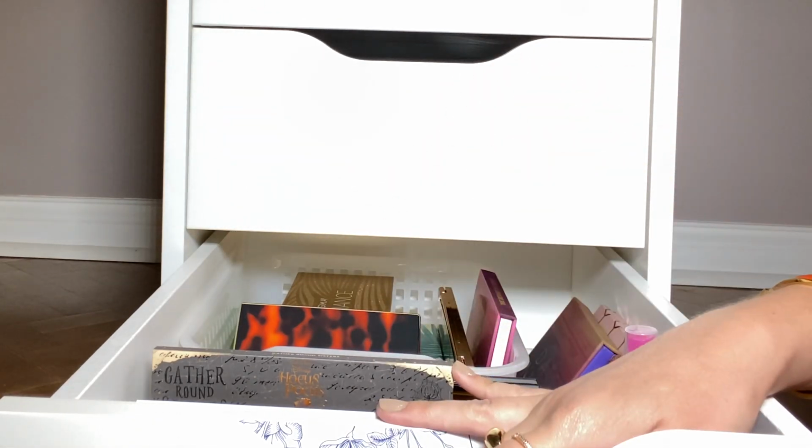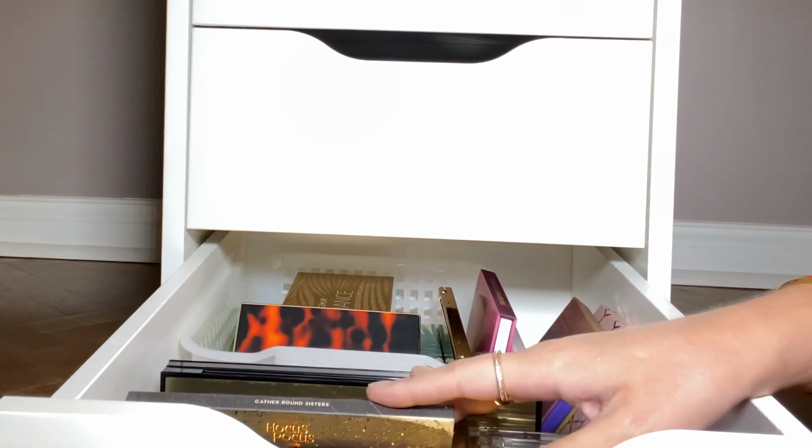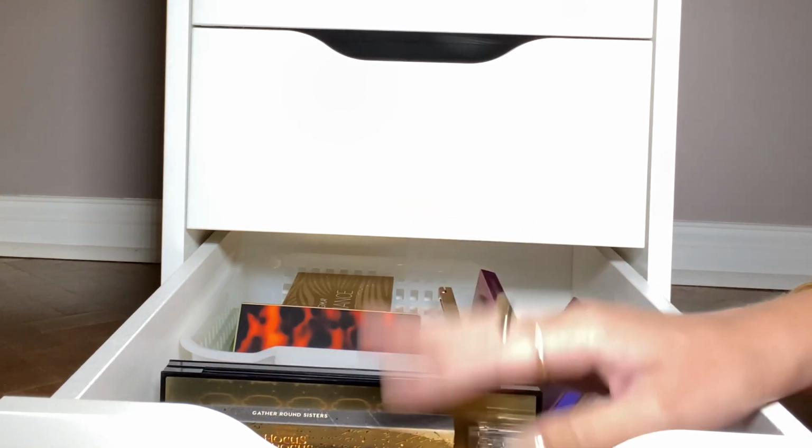I am very excited. I really enjoy just rotating through my makeup collection. I'm on a low buy this year, so I'm trying not to overdo it with makeup purchases.